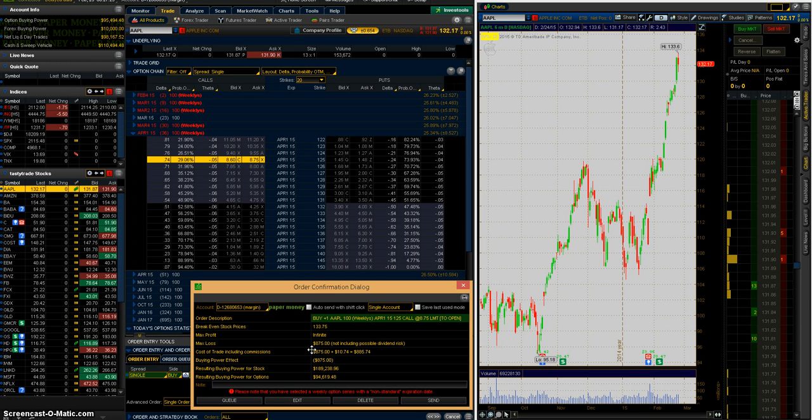So let me bust out a calculator. So we're looking at 875. You're getting 75% of the price move for putting up 13% of the capital. So that's why calls can be used as a stock replacement.